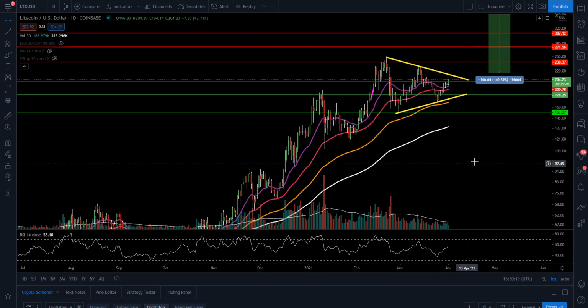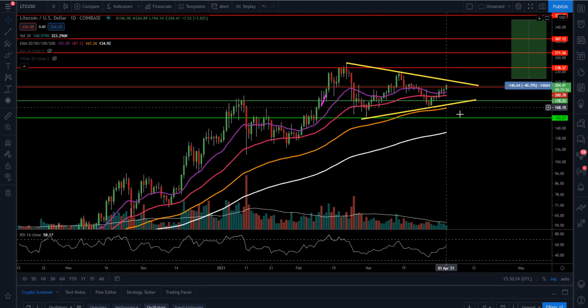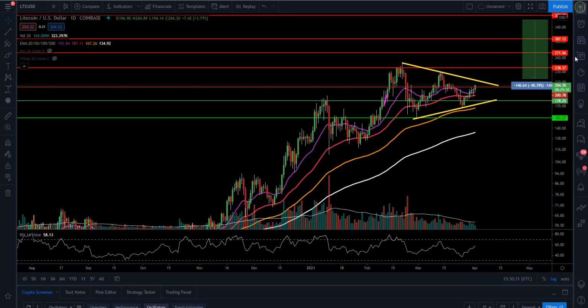And what we're seeing here is if we throw on the moving averages, we're trading up above our 20 EMA, our 50, our 100, and our 200 right now. The relative strength is at 58, so we're not in overbought territory. On the 1 day time frame, we're not looking too bad here for Litecoin.